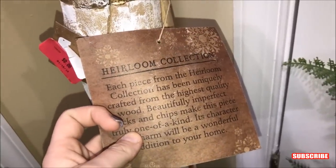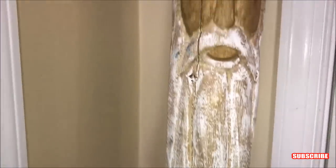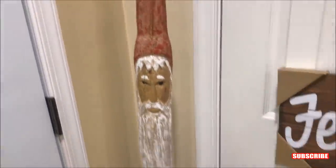And that is the brand right there. It says how it's all hand carved from the best wood. It's got a little crack right there, but that's okay. I really, really like this Santa Claus. You could definitely tell it took a lot of time to possibly make this.